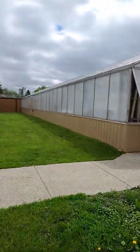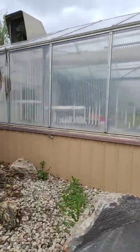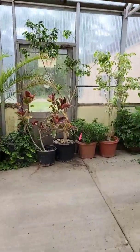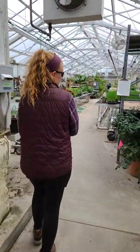Our lovely greenhouse. No one ever gets to see it from the outside. The hemp greenhouse we were in a couple weeks ago. This is the fun part. So pretty and green and warm. Oh, it's so warm in here.